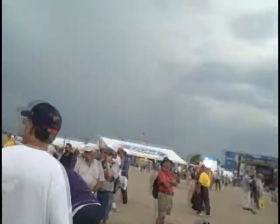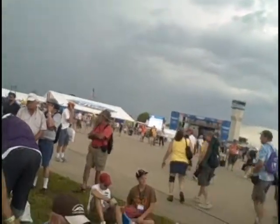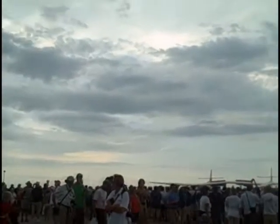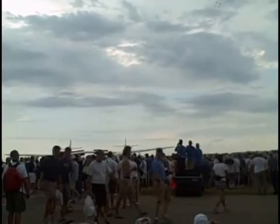Well, we got to look at the White Knight before I put the camera away. It's a pretty good sized thunderstorm, so we're all going to be drowning like rats here in just a minute. I don't think there's going to be much of an air show today. So here comes some formation airplanes. I'm hoping that they'll pull White Knight through here so I can see it before the rain hits.